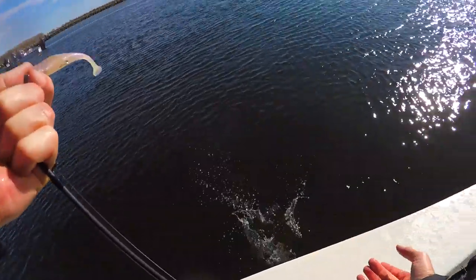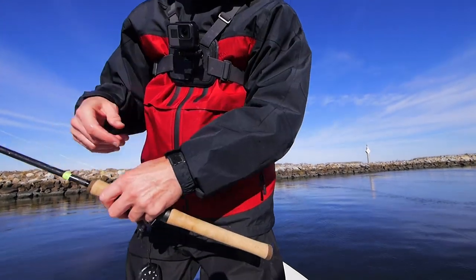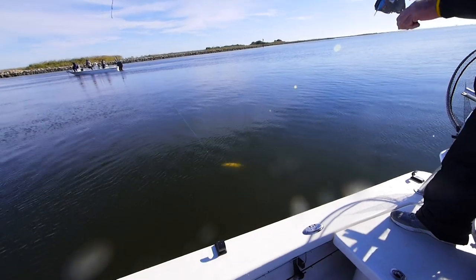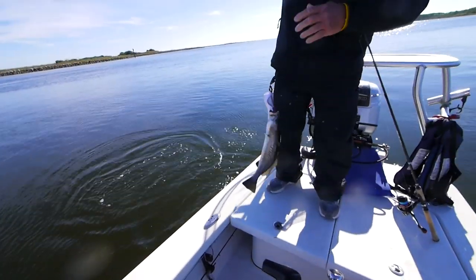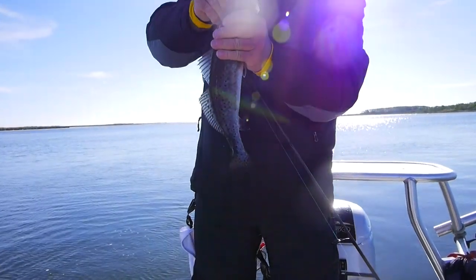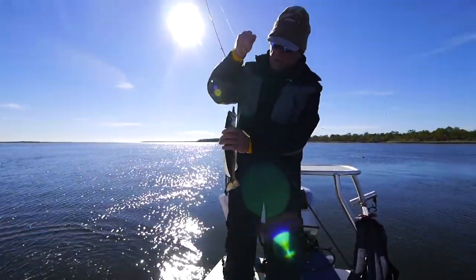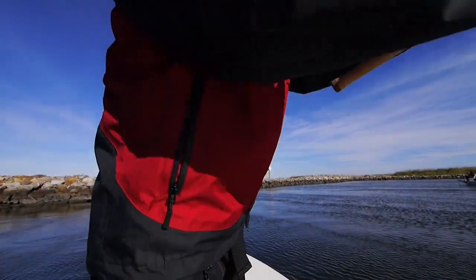Fish. Wow, really hammering them now. Every cast. Nice fish. Oh yeah. A little bigger one than we've been catching. It's nice. Like every cast now for you. I'm doubled up. We're doubled up here. If I net the current line, John.